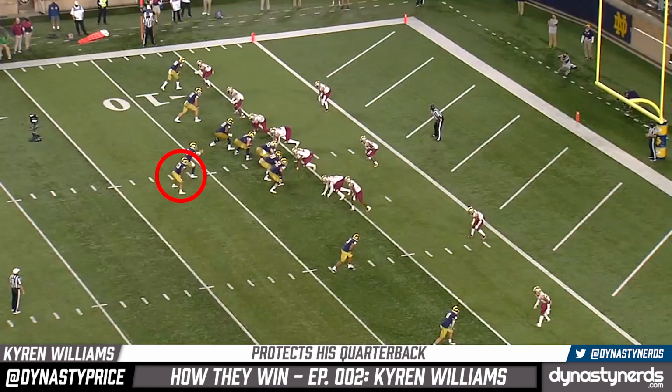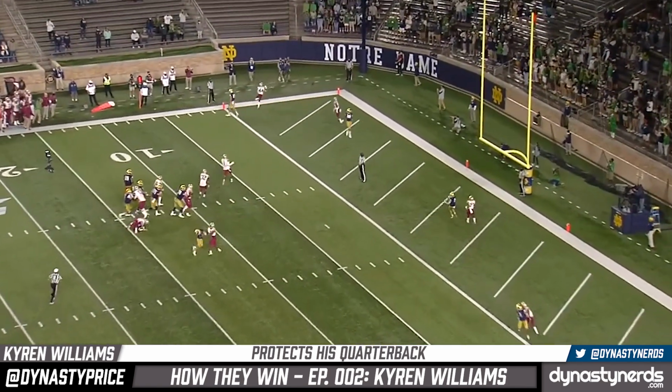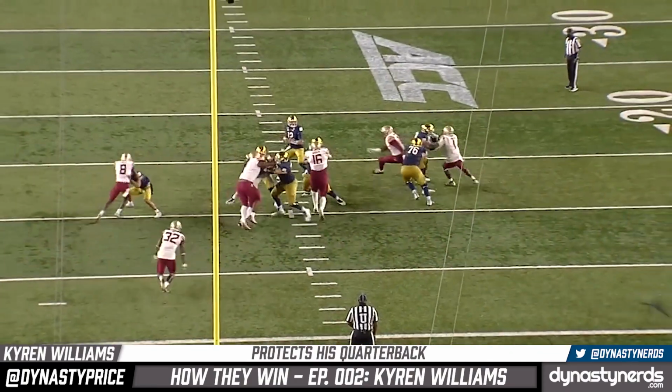The second point on how Kyren Williams wins, man, this kid can pass protect. Like, this shouldn't work. He is 5'11", that's probably being generous. He's probably more like 5'9", 5'10". And he'll be lucky to top in at 200, 205 pounds if everything goes well by the combine. I can't imagine he's going to be much more than 205 pounds.